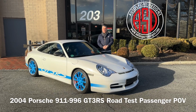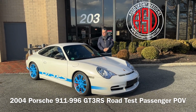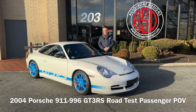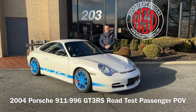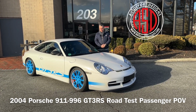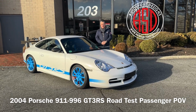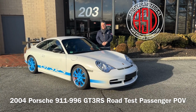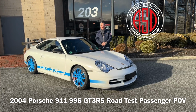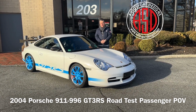Today we have a cool GT3RS, a 996 GT3RS. Only 682 of them have ever been produced, and they were all for anywhere in the world other than the United States. So to have one here in the United States is quite a commodity and comes at a cost of at least $70,000 to $100,000 to federalize. So it's pretty cool. We're going to take it for a ride.